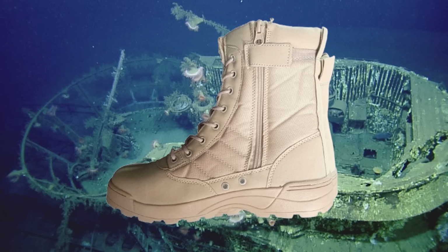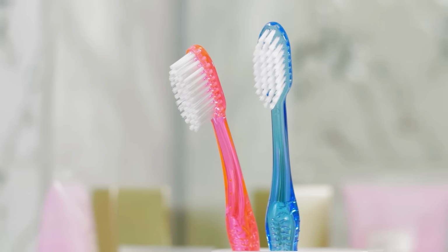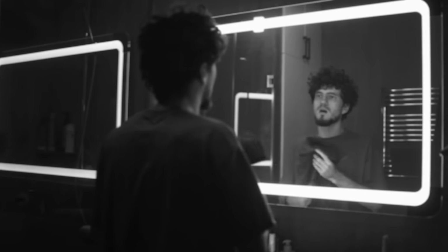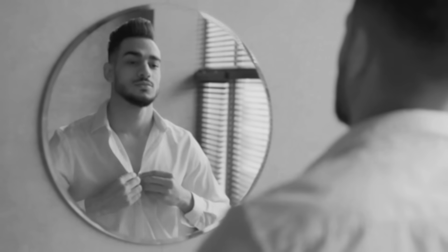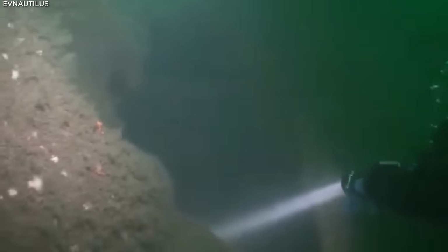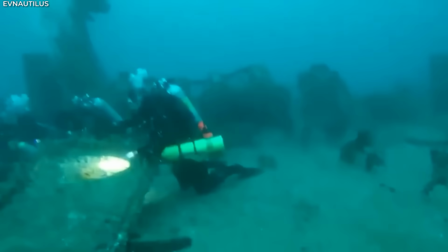Boots still lined up against a wall, shaving kits, a rusted toothbrush, and a cracked mirror that still caught the beam of the diver's torch. A man probably looked at himself in that mirror the morning the submarine went down. He probably fixed his collar, smoothed his hair, and thought about home. That was the part that haunted the divers more than anything. The intimacy of it.